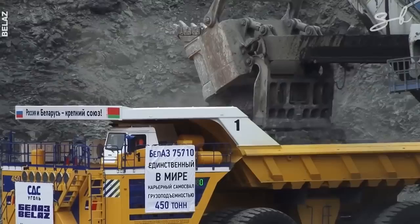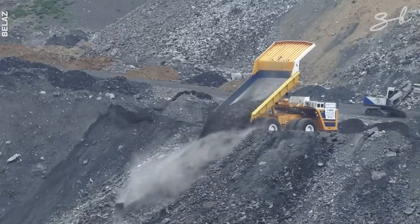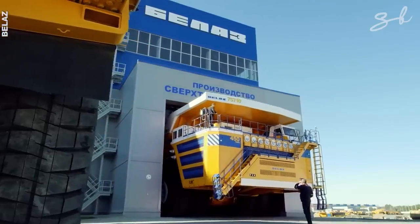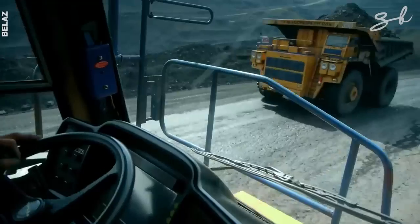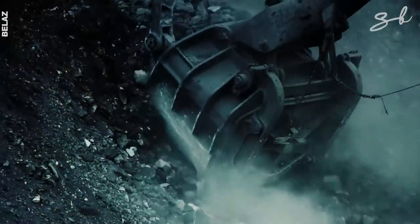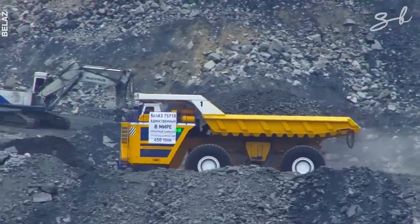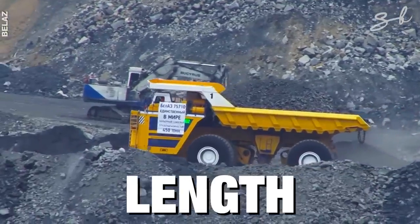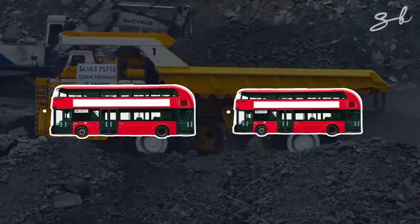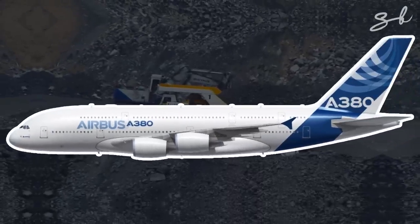Let's start with the Balazs 75710. When it comes to hauling tons of raw material, a bigger truck equals a more cost-efficient process, and thus the Balazs 75710 was born. This is the biggest haul truck in the world. It works in the coal mines in Siberia and has a hauling capacity of 496 tons. This big boy measures over 20 meters in length. That's as long as 2 double-decker buses parked end-to-end, and it weighs more than a fully loaded Airbus A380.